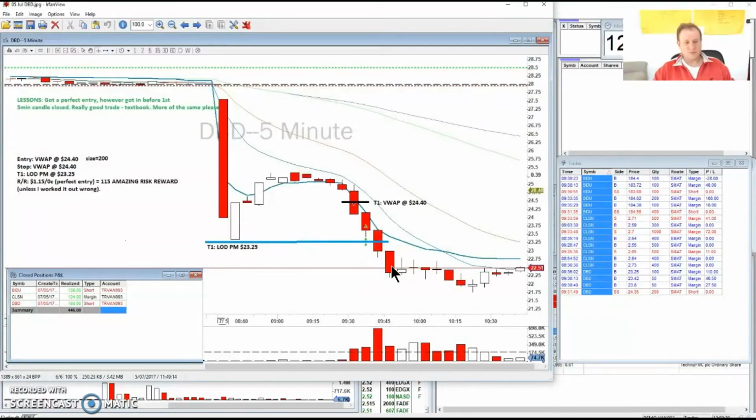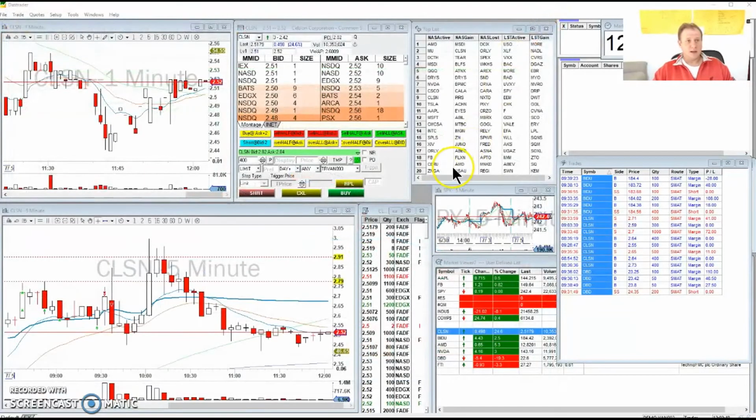But look, fantastic day. In no way, shape, or form am I getting greedy or thinking that this was a bad trade. This was a really rock solid trade, really good entry. At no point did I feel threatened or scared or uncomfortable. There was nothing in this trade to make me feel I was going in the wrong direction. It was just really smooth, went all the way down, good price action, and I covered here in 3 lots. And that was my day. Really happy with how things are going.